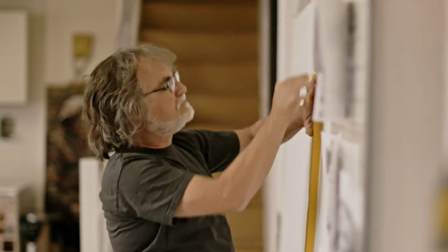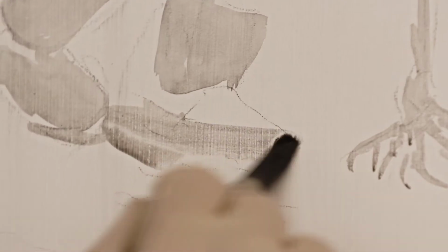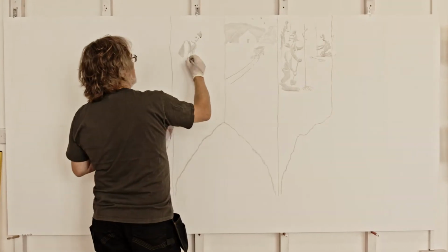When I left art college, I really wanted to work out on the streets, which back then wasn't as fashionable as it is now. So my first move was to paint murals. The mural painting evolved into making mosaics.